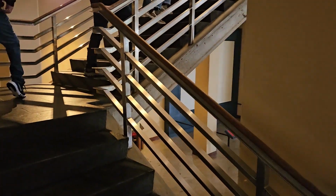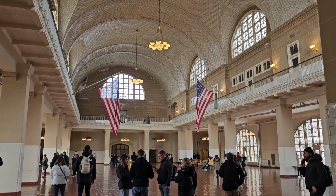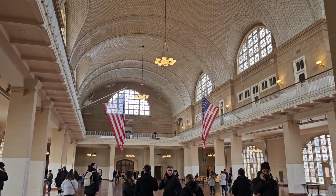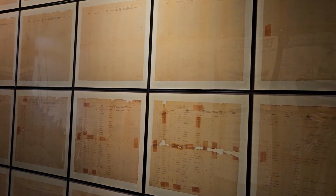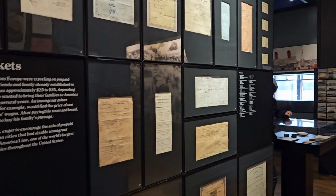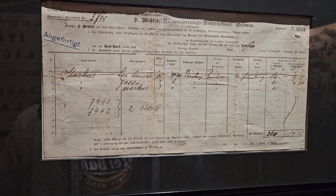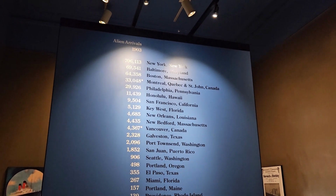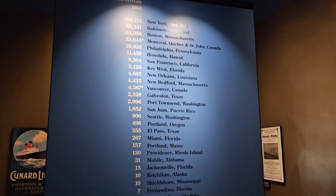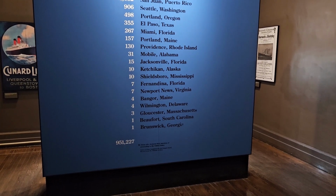One thing is for sure, if you're not into stairs, don't do this trip. Well, this is a nice view up here. It's the top of this building. Got like artifacts, and I don't know if these are letters or schedules or something from everybody that came over. Or tickets. Oh, they're tickets. Okay. Interesting. Shows how many people arrived in 1903. You see how much New York is compared to working your way down. One person in Brunswick, Georgia.